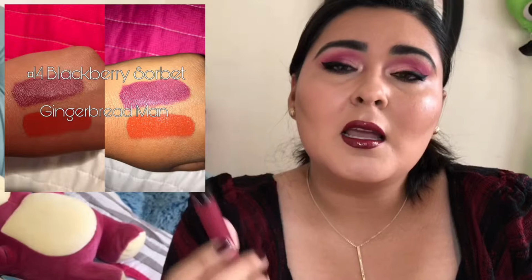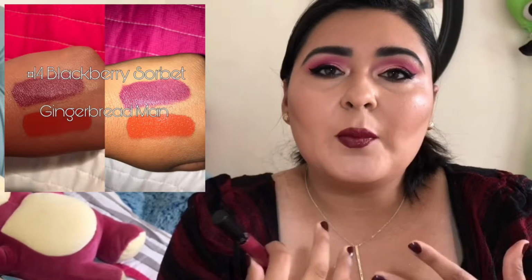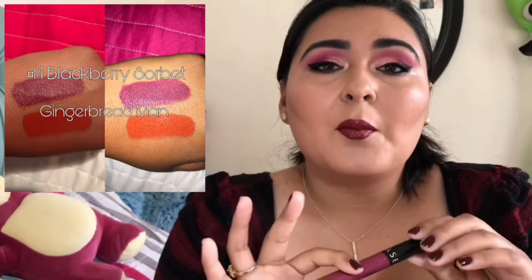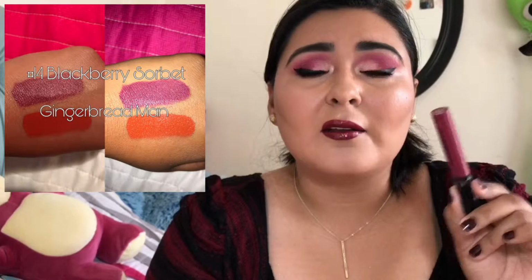It's a lip stain, so it goes on really creamy and then throughout the day it does kind of fade away and it does kind of sting your lips. But it's really beautiful and easy to layer as well, really easy to wear on a full work day.